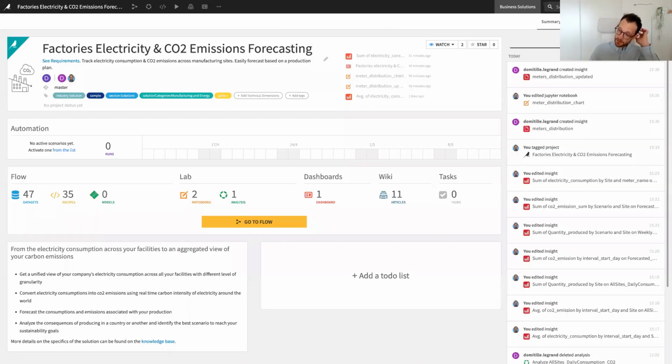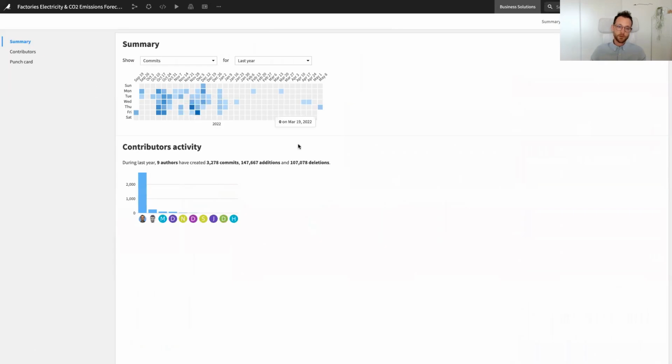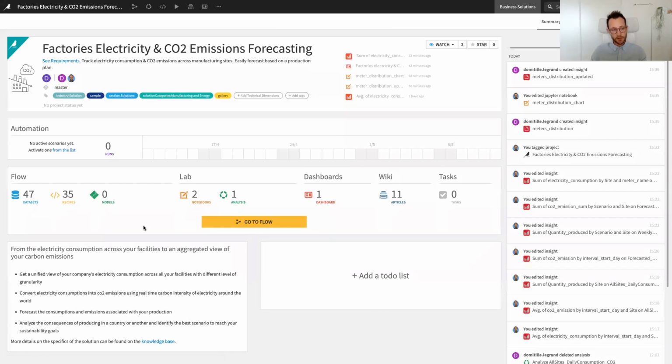So this is a typical Dataiku project. When you are logging to DSS and opening a project, you have some information about timeline, so about activity, who has done some things on the project. There's of course another view of this in terms of what has been the activity on the project, and you also have a quick reminder of what the project is about. So you can see here some information. Of course, there's a wiki inside each project that you can leverage to add some more information. By the way, in this one, there's a lot of information.